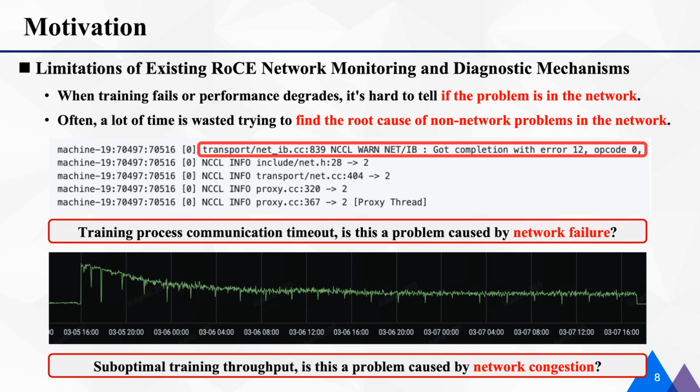Another case is degraded training throughput. The cause seems like a network problem, such as network congestion. However, the root cause may be bugs in the training code. The truth is that we often waste time trying to find the root cause of non-network problems in the network.